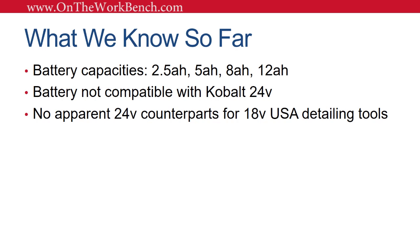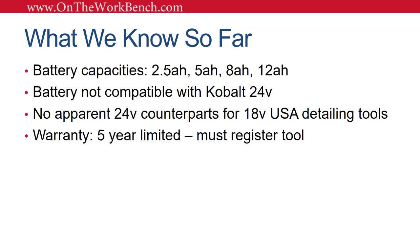And so far, I know every Kobalt fan's going to ask, are there any signs of cordless nailers? And the sad answer is no, not yet. We'd all love to see that.